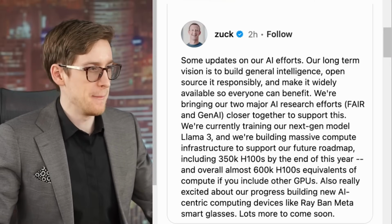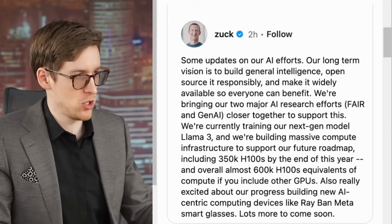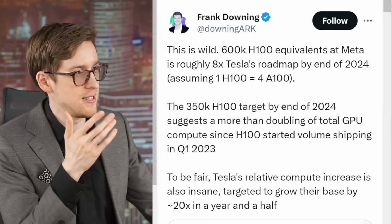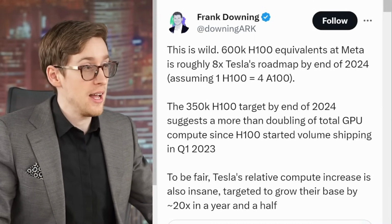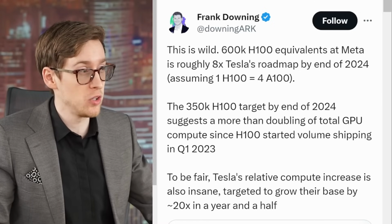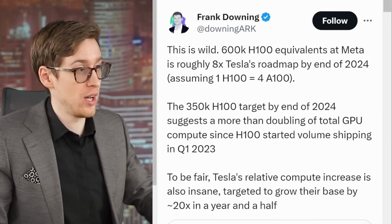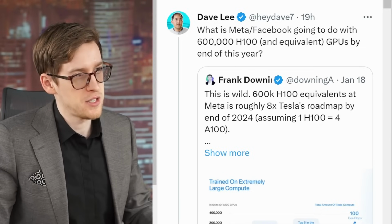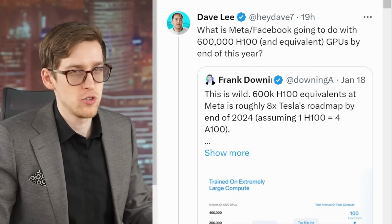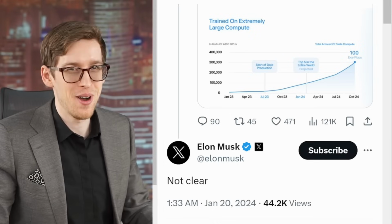Mark Zuckerberg says that Meta is basically building massive, gigantic supercomputers. ARK Invest analyst says this is wild. 600,000 H100s equals roughly 8 times Tesla's roadmap by end of 2024, assuming that one H100 is 4 A100s. So what is Facebook going to do with so much compute? Elon says it's not clear, but it's something to follow.